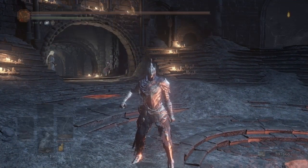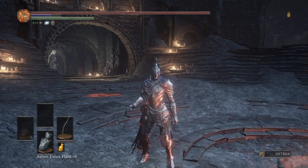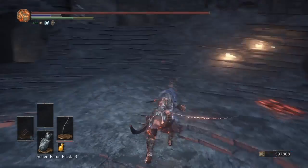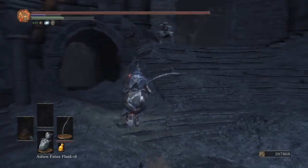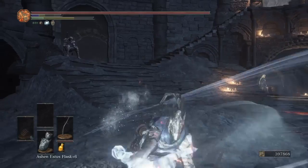I really enjoyed using this sword, so if you guys haven't checked it out since the most recent patch, I definitely recommend using it. It's one of my favorite weapons at the moment. I had a blast just making this video and PvPing with it in general.